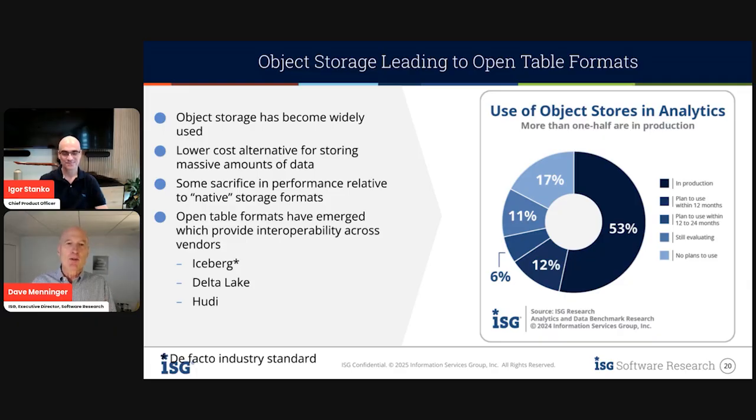And so object storage was a way to lower that cost, but it wasn't very performant at the beginning, right? We just had these large files and okay, so we could store the information. We couldn't access it all that effectively. We've gotten better and better as an industry.